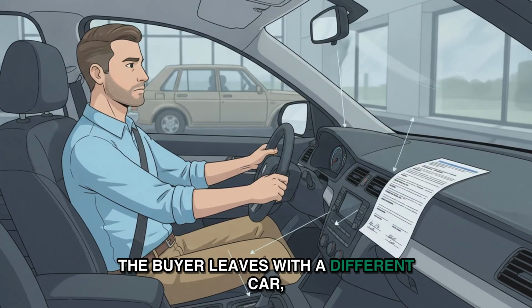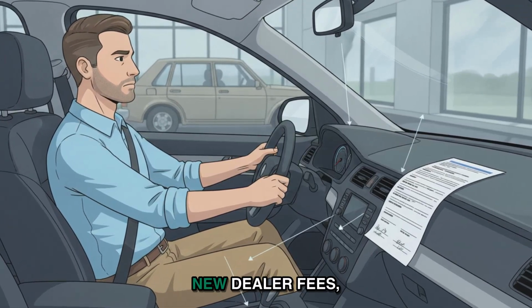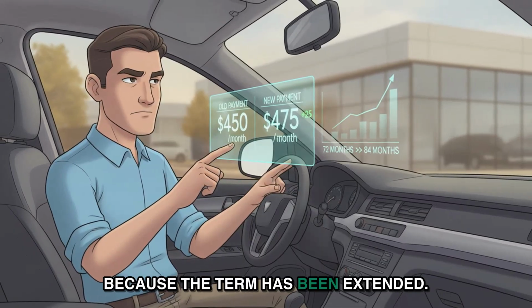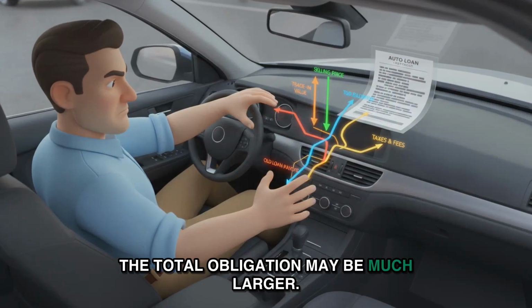The buyer leaves with a different car, but the new loan may contain the old shortfall, new taxes, new dealer fees, and interest on a larger amount. The monthly payment may rise only slightly because the term has been extended. The visible change is small, the total obligation may be much larger.